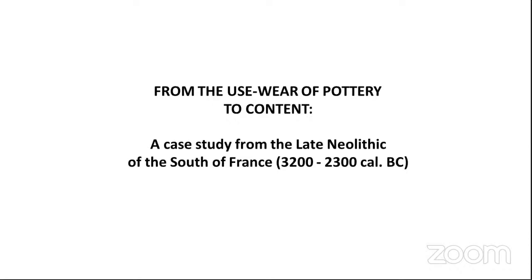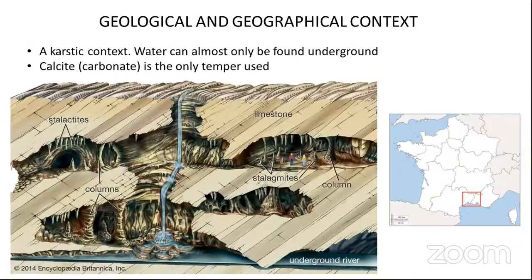And I will now concentrate on how users can inform us on the nature of the content by using a case study from the late Neolithic of the south of France. A very important piece of information regarding this region is that we are in a karstic context where almost no water can be found at the surface, which means the Neolithics had to fetch it in caves, mainly from water dripping from stalactites. Also, the pottery is solely tempered using calcite.